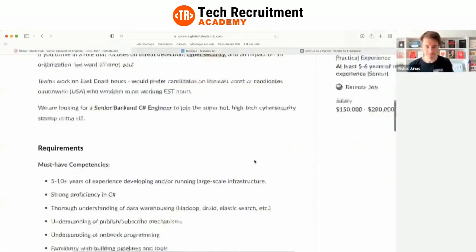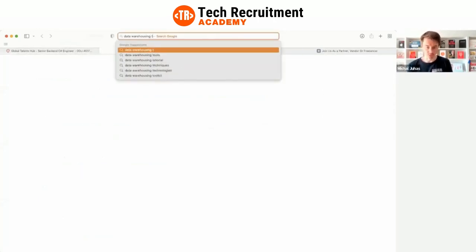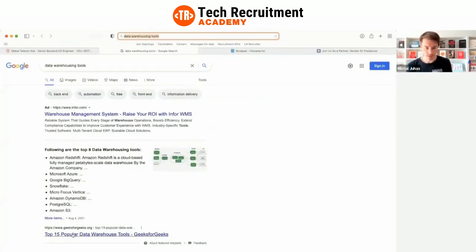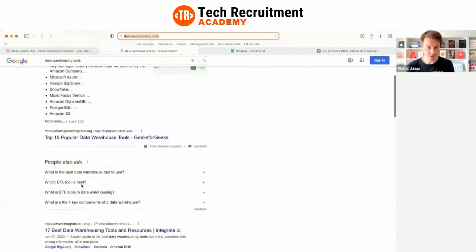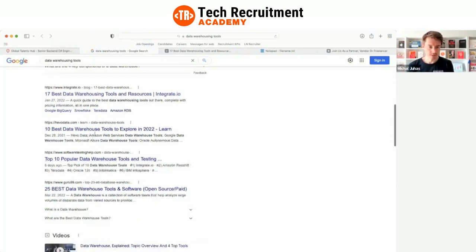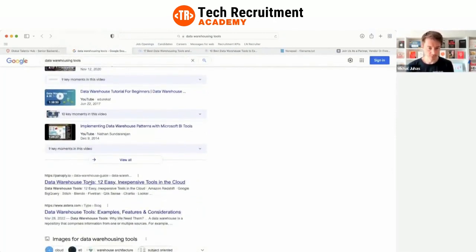What else? Someone who has experience with data warehousing, but what does it really mean? What are the data warehousing tools? We can open up Google and just see the most popular data warehousing tools out there, and we can create a Boolean operator with different ones. So let's try it out. 10 best data warehouse tools to explore, 25 best tools to learn, 12 data warehouse tools.